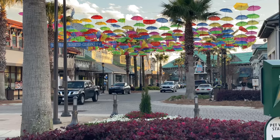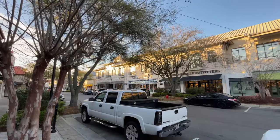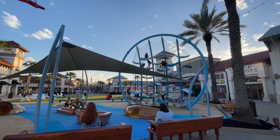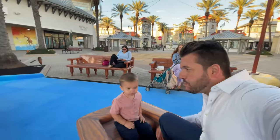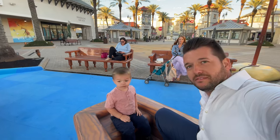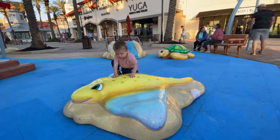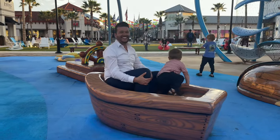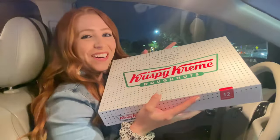And now we've headed over to Destin Commons to spend a little time at the play area over here, if it still exists. Until we're ready to go, and there's one last place we always have to stop when we swing by Destin. All right, is this boat so much fun? And for our last stop, my favorite.